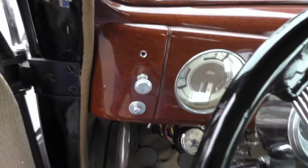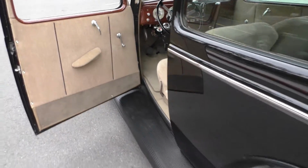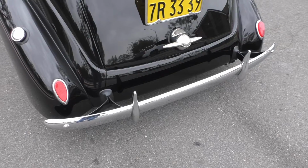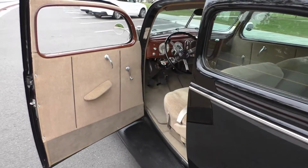Mikey likes it. This is a fun car. Nice, affordable hot rod level. You'll have plenty of grins for the miles with this one.